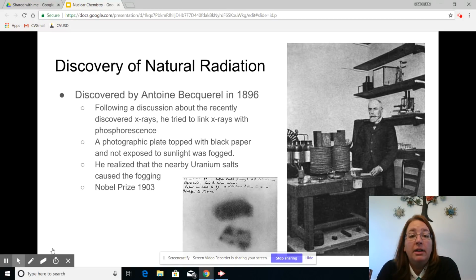So Antoine Becquerel was also studying fluorescence and phosphorescence. And once he heard about the X-rays, he started trying to link X-rays to what he was studying, which was phosphorescence. So he was exposing photographic plates to light and trying to develop them. He took these uranium salts, which he just happened to have in his lab, and put a black paper on top of his photographic plate, and he was going to expose it to the sun, but the day that he went to do it, there wasn't any sun.